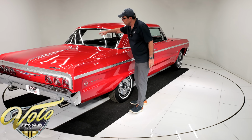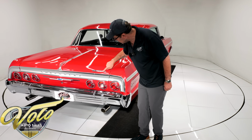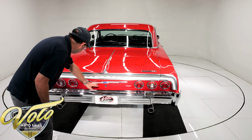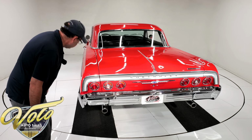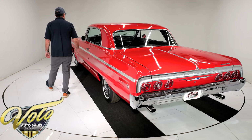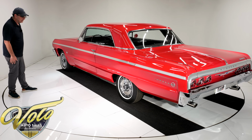Original window, typical light scratches. Impala SS. This is new and shiny. Here's that machine turn trim. Round tail lights are really cool. Nice shiny bumper. So all the chrome in the trim on the car is shiny, it's straight, it fits right. Some of it has slight wear on it, and I'm being fussy.